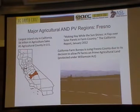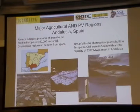And these are all protected by the Williamson Act, which basically doesn't allow you to take agricultural land out of production. You get a tax break if you don't take agricultural land out of production. So the point is, you just don't want to put PV panels in and take the agricultural lands out of production. This is not a solution to our solar farm problem.